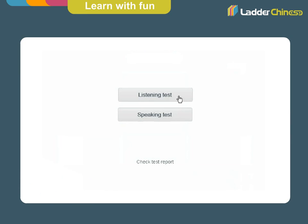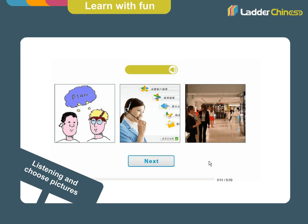Learners can enter course tests after some practices.